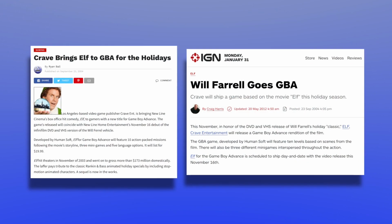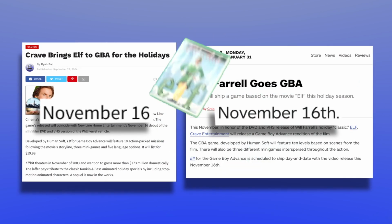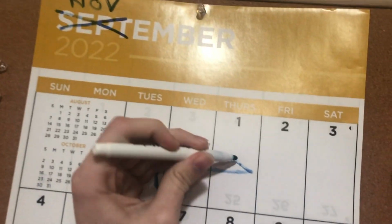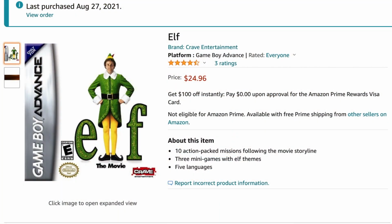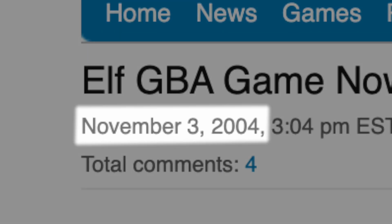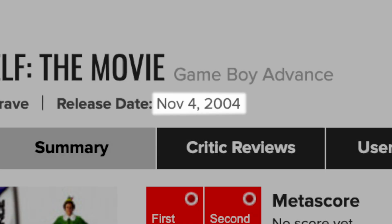It was originally set to be released on November 16th, the same day the DVD came out, but for some reason they changed their minds and decided to put it out a couple weeks early. There's a bit of ambiguity online as to the exact day. Amazon says that it was published on November 2nd, a press release announcing the game's release date was sent out on November 3rd, and Metacritic says it came out on November 4th.